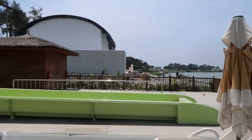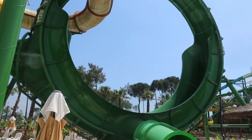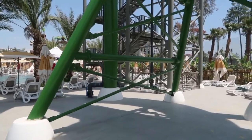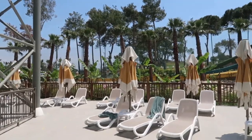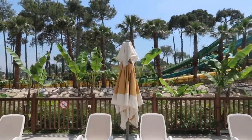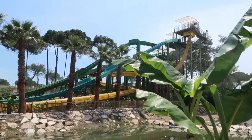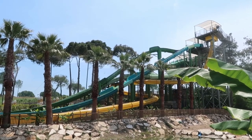The beach. Here's a closer look at some of the new slides which have recently opened. This huge green one's really fun. Obviously, you go around in a ring. And this way leads to the other slides down here, which I don't know if they're new or if they've been there a while. I'm not sure. But yeah, loads of different slides. Well, there's 4, 5, 6, 7 different ones there, including that yellow one, which looks pretty scary. As Stacey mentioned, they open from 1:30, so in about half an hour.